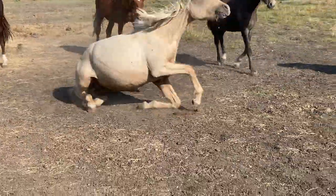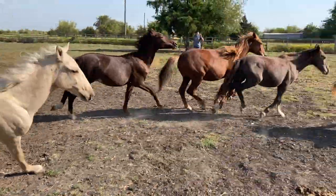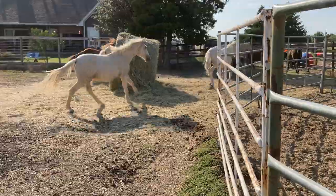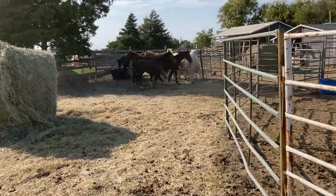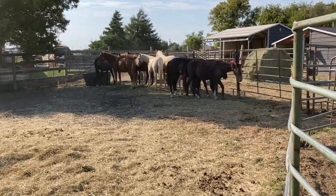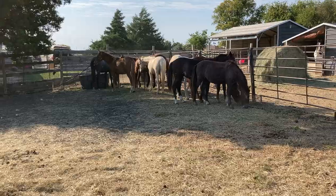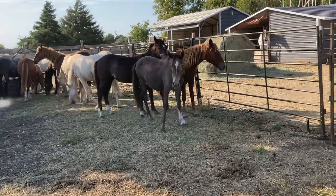My word, baby. He fell. I did, honey. They love this spot right here because it's close to their paddock. And it did have some grass to graze on.